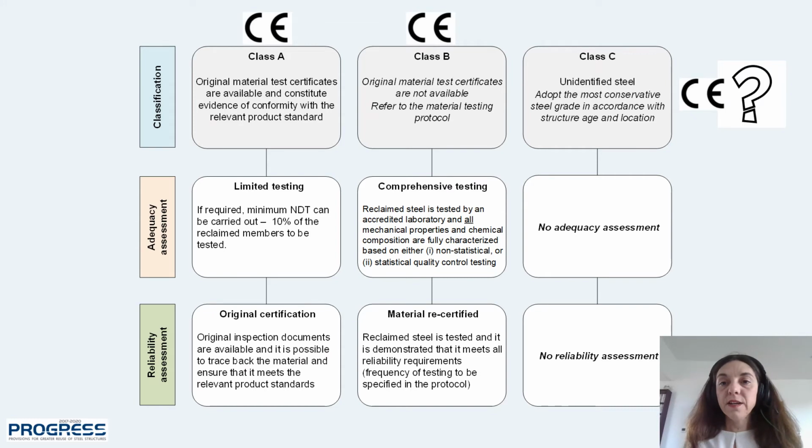Class C remains for unidentified steel. That means that in the case of non-safety critical structures, such as agricultural buildings, for example, you can perhaps consider using Class C materials if it doesn't allow for CE marking, and in that case you would adopt the most conservative steel grade in accordance with structure age and location of the building from where you reclaim the steel.